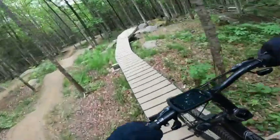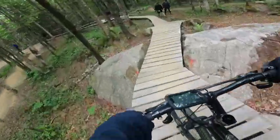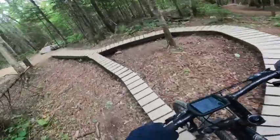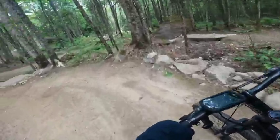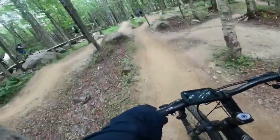This round here though, more confident, made it through this section no problem. Again, over that rock, up onto this rock. This time I took the skinnier to the left and was successful in making it over that skinny. So that was totally awesome. Pretty happy with myself.